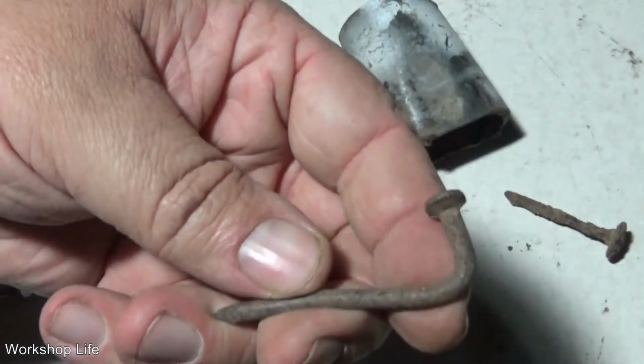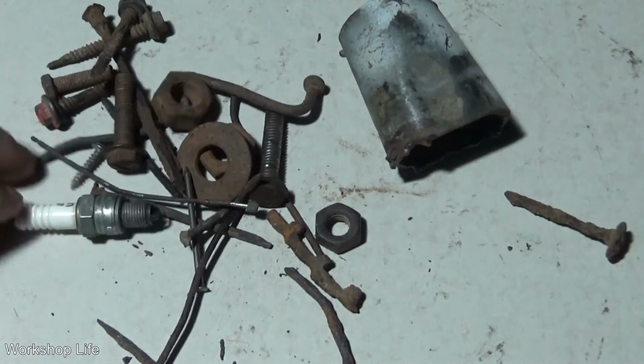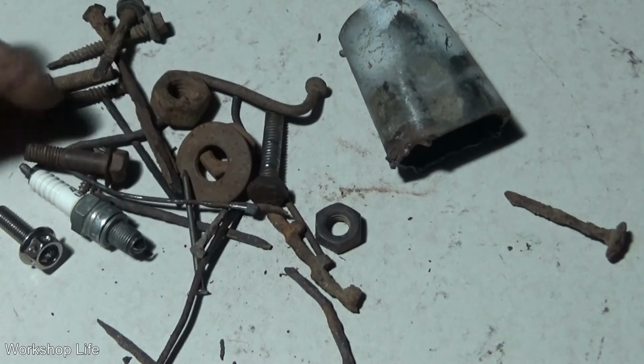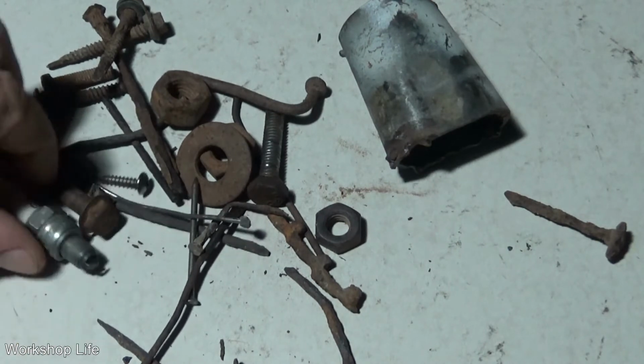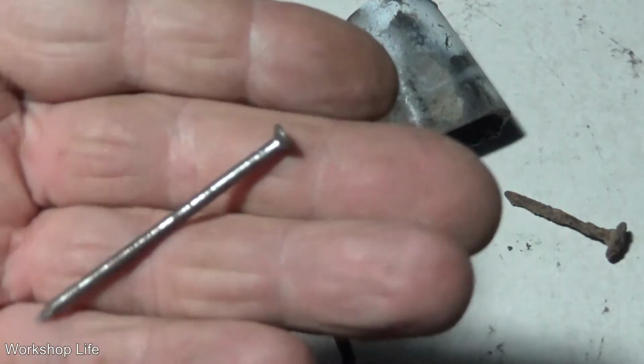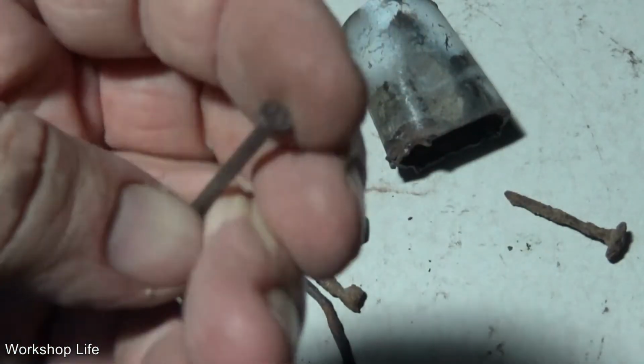Another one. There's some brand new nails. The one on the floor, that's a 3-inch one that fell down. This is a new nail. Very cheap one. Look how thin that is. 2-inch.